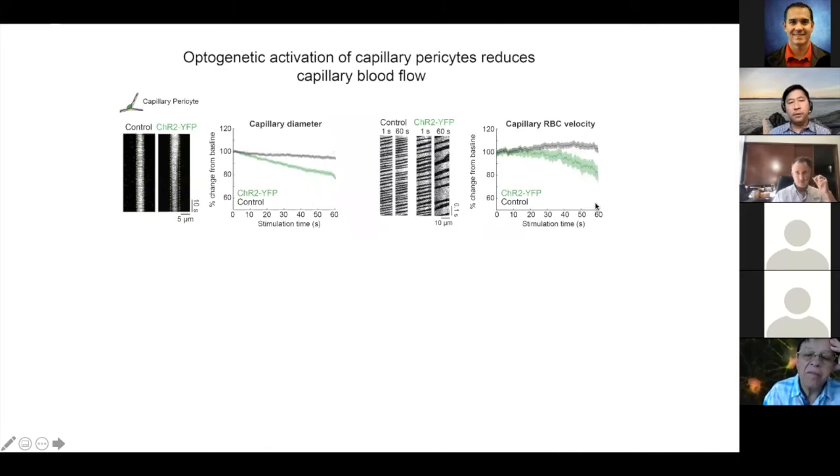We wanted to be really careful, though, to make sure that the light itself wasn't the reason why we were getting vasoconstriction. So we had control animals. These animals expressed only YFP without channel rhodopsin. And we stimulated them using the same laser power at the same depths. We established a depth power relationship for the laser power, and applied that approach to both of these genotypes of animals. And this is the composite data that we got from these experiments, showing that the channel rhodopsin animals constrict more at the capillary level. These are all capillaries. And then also as they constrict, the blood cell velocity is reduced.